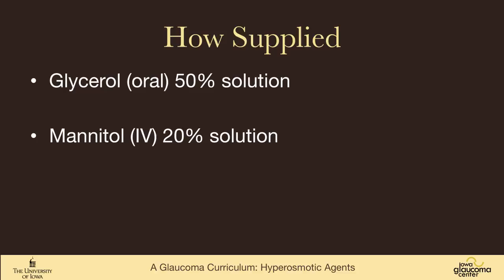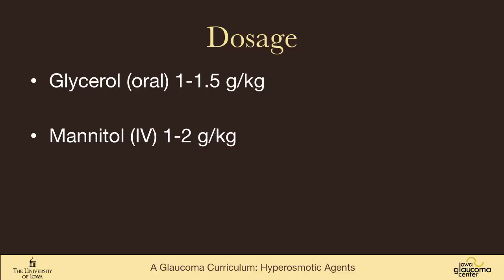Remember, if you give somebody IV mannitol preoperatively, they are going to need some way to void their bladder because it does draw fluid out of the system and into the bladder. The dosages are around 1 to 2 grams per kilogram.